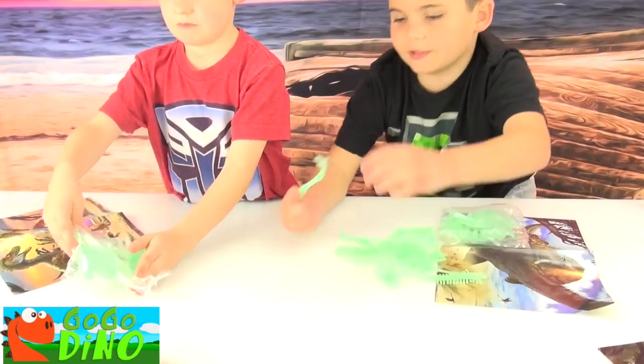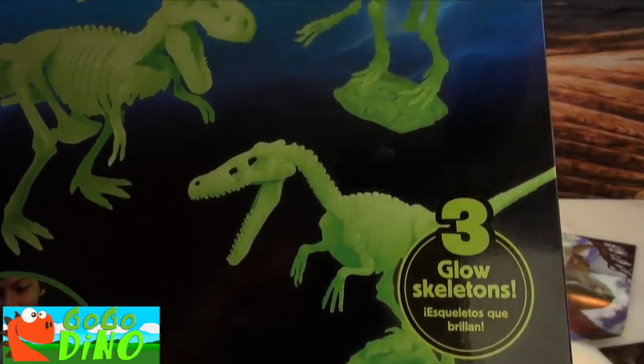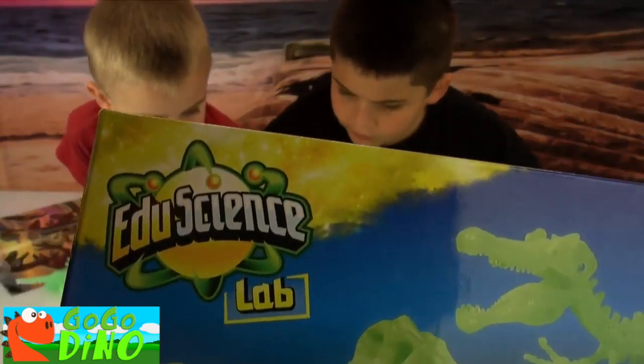I'm gonna go see if they really glow. Yeah, I'm gonna see. I turned the lights down to see if these glow, and look how bright they are. As you science that.